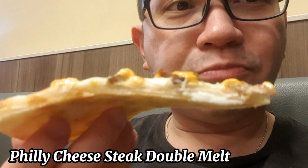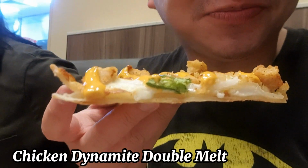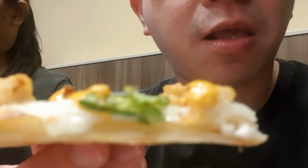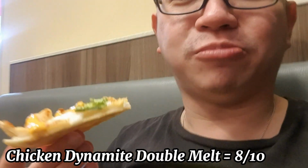Double melt pili steak. There's a beef there, double melt cheese, and some toppings, green bell pepper. So I will rate it from 1 to 10. Little cheesy, beefy. From 1 to 10, 8. This is chicken dynamite. Double melt. There's a cheese. Chicken there. 8 out of 10.